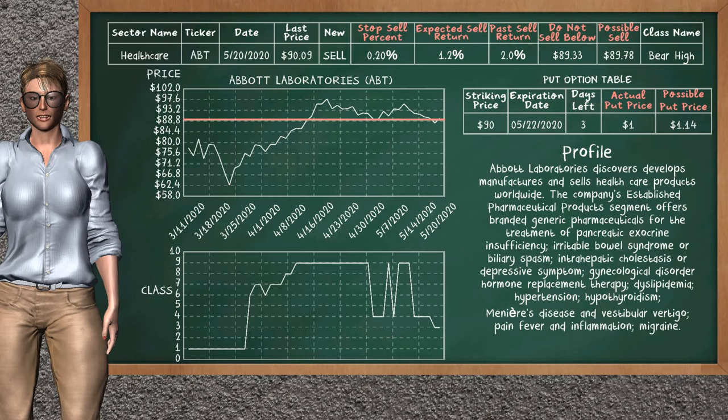In addition, we suggest to stop selling Abbott Laboratories if it is over 0.20% of your stock price trade. On the put option table, Abbott Laboratories has a striking price at $90. For this option, the actual put price is at $1. But we expect a possible put price at $1.14.